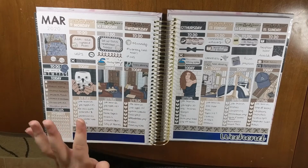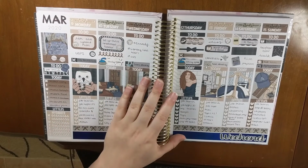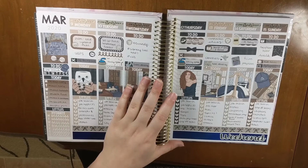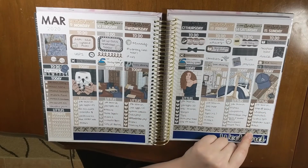This week was a lot of started Kindle Unlimited. Ended up doing that again. I'm currently doing Kindle Unlimited again, but I kind of start and stop a lot. Everything was getting canceled.